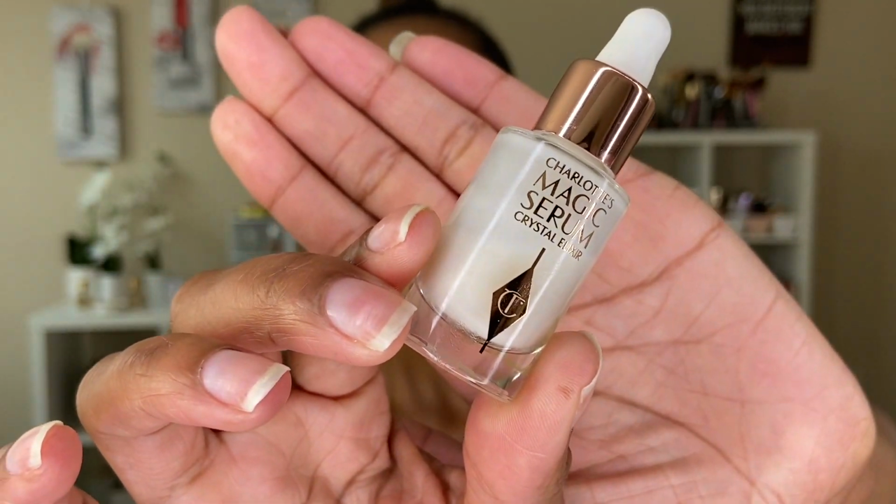So starting off with the Charlotte Magic Serum Crystal Elixir. I have a mini size of this particular serum, and I wanted to try it out before committing to the big dollar price because it's not cheap. As we know, Charlotte Tilbury is more of a luxury brand. I had my eye on it, and let me just say, all of these new products that I am featuring today, Kelechi inspired those because she was like, babe, you need it. And I was like, well then, I got it.